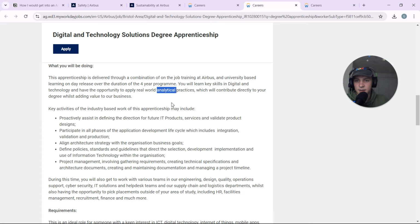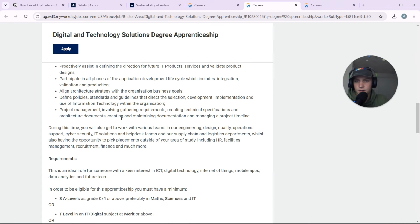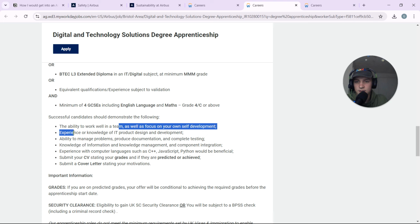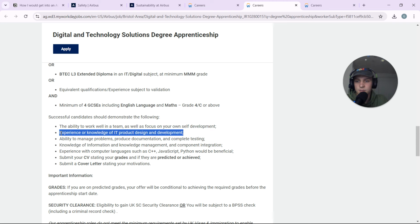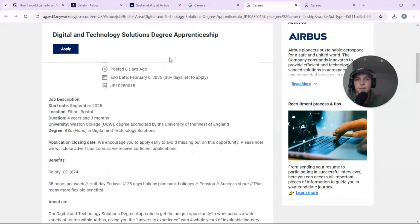So yeah, analytical skills, I'd make sure I mention those for this one. I'd mention written communication skills because you're going to have to do documentation. I'd say management skills, like managing a project, or leadership skills, because it looks like that's what you're going to have to do. Teamwork skills, growth mindset, focus on your development, willingness to learn. IT skills, that sort of thing. So just go through the job description. Any skills they mention, tick them off, okay?